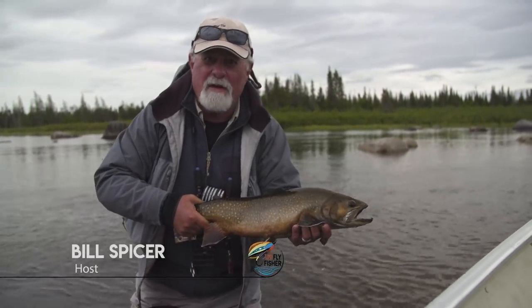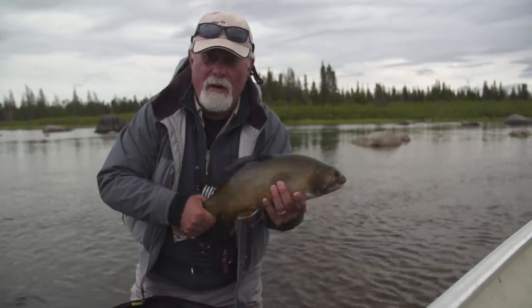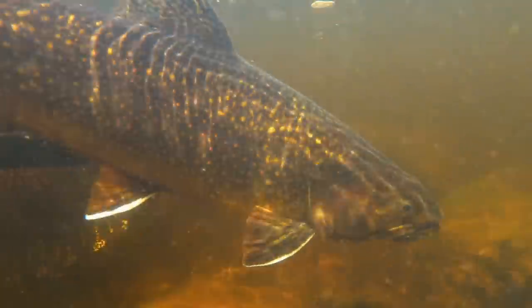Giant Eastern Brook Trout, got your attention? How about on dry flies? This week we're in Labrador and Brook Trout is our quarry. I'm Bill Spicer, this is the New Fly Fisher.